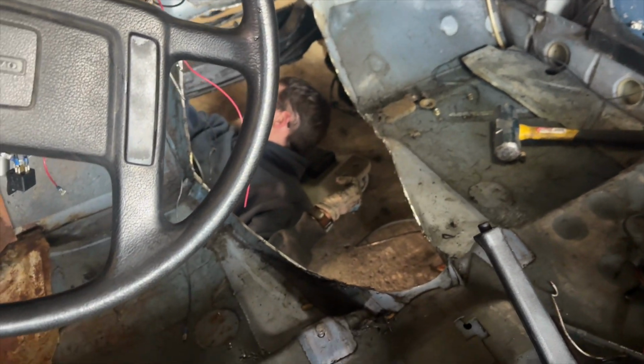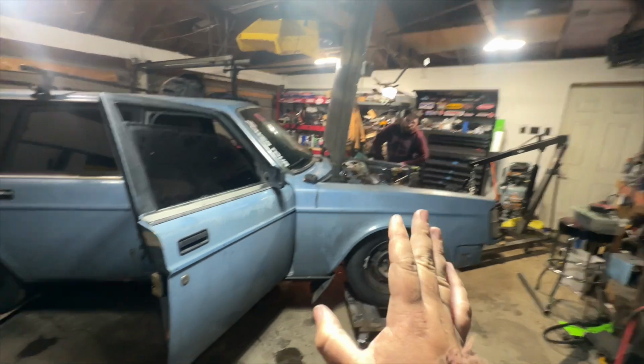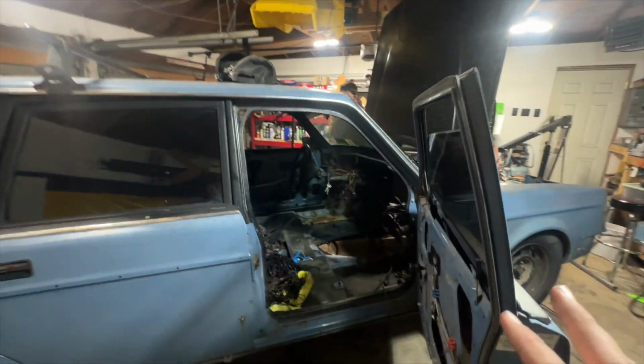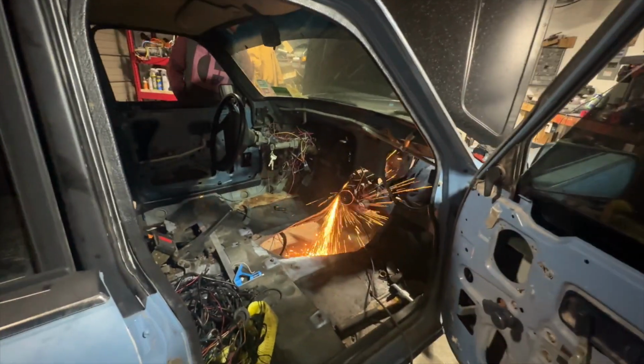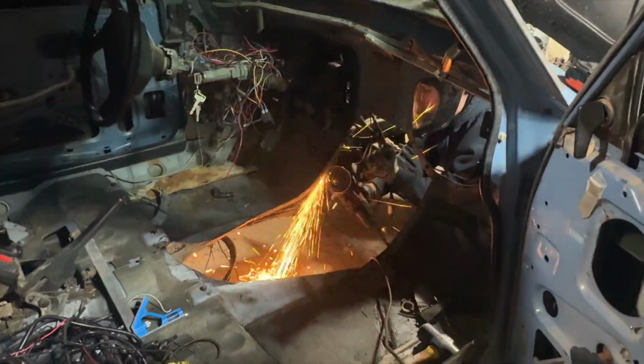We have a hole in the floor now. All right, so it's getting a little later. We're still doing some cutting. We've had the engine in and out a couple times. Move Benny fully into the garage, so we need the heater later. We can. Making another cut.